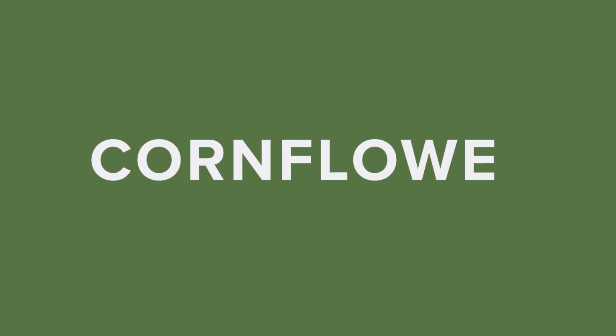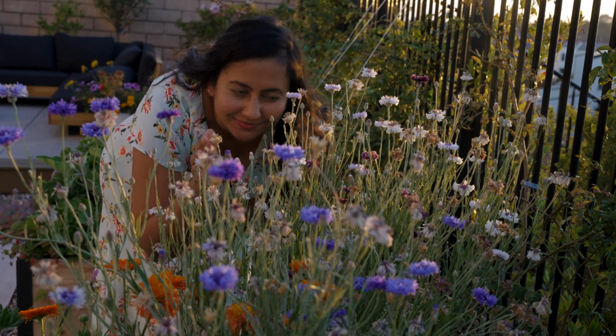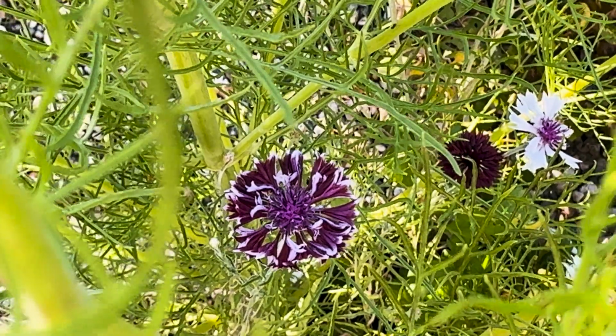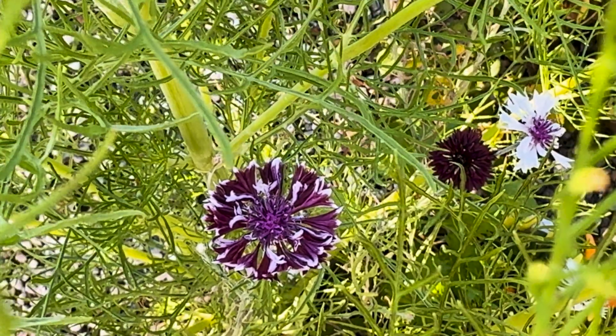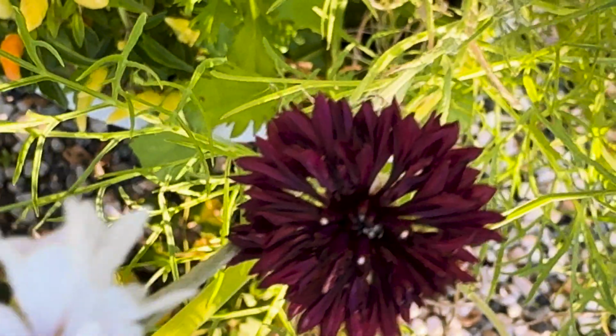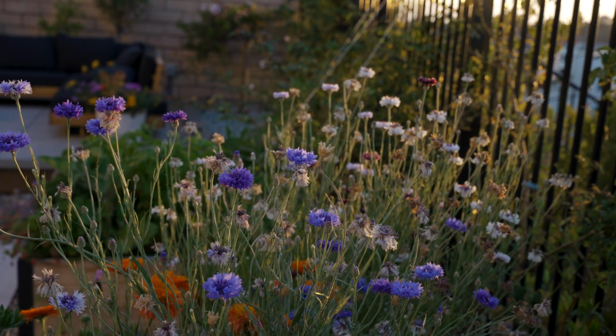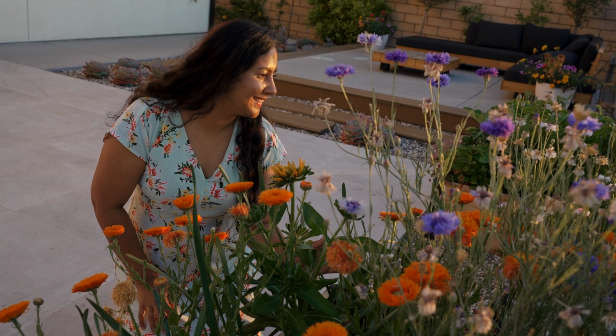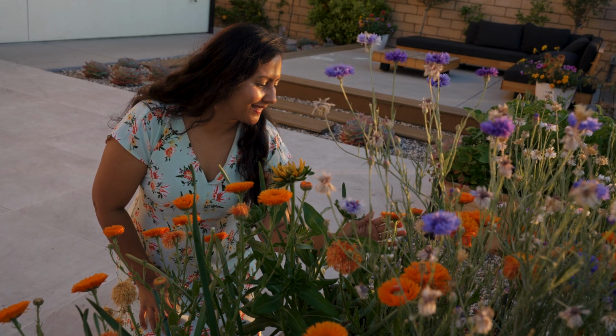The next flower is cornflower, also known as bachelor's buttons. This flower is most commonly seen as a blue flower, but recently there have been a lot more colors that I have seen in them, and they come in pink, maroon, and white colors. They have a subtle spicy flavor to them that can make them an excellent addition to salads, drinks, baked goods. And I have recently seen them used a lot in teas and chocolates.